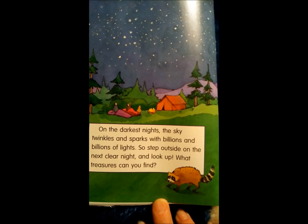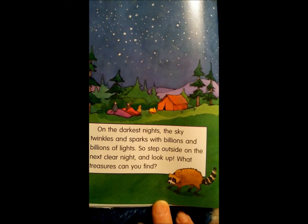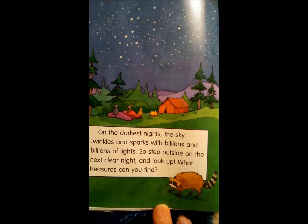On the darkest nights, the sky twinkles and sparks with billions and billions of lights. So step outside on the next clear night and look up. What treasures can you find?